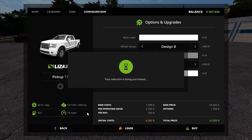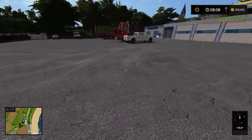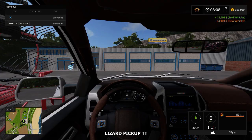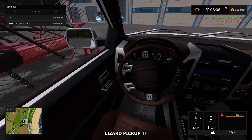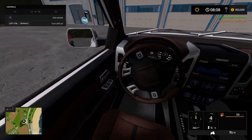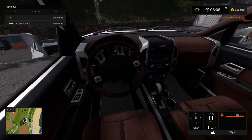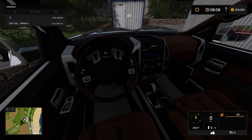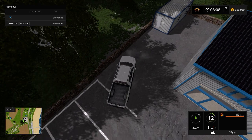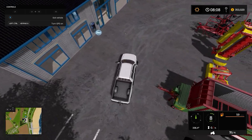Right, we'll see how this one does. Nice. You already have one in stock. Crew cab, everything. Alright, so we'll see how this one does. Oh, nice. Really love this look. I really hope this one handles pulling that really good. I'm gonna go with that aerial view. Oh, it's okay, I just hit the tire.